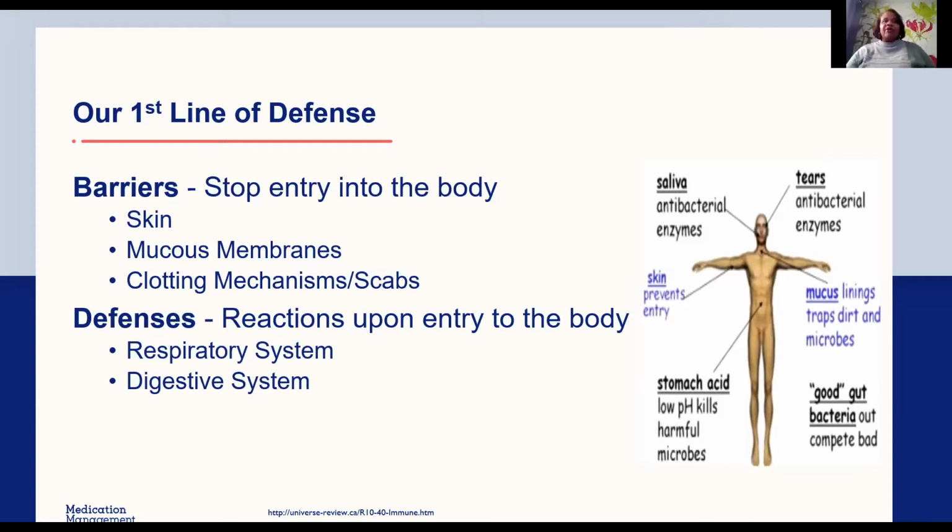Clotting mechanisms are another way. So if you think about getting a cut on your foot or on your arm, what happens is your clotting mechanisms kick in. They send blood cells to that tear in your skin, that cut, and clot so that it closes the skin up over that cut so that you don't get infected.